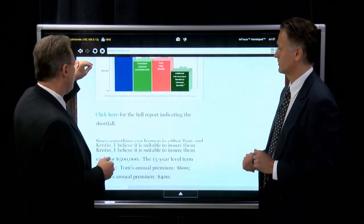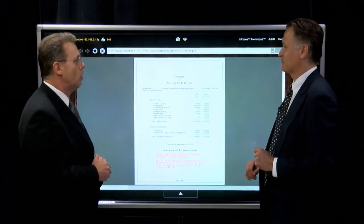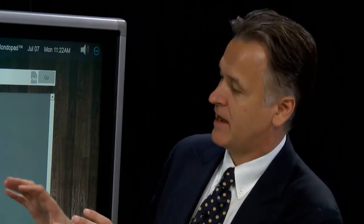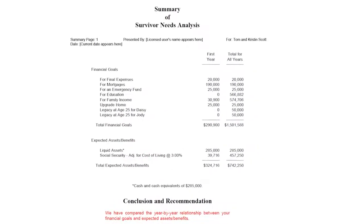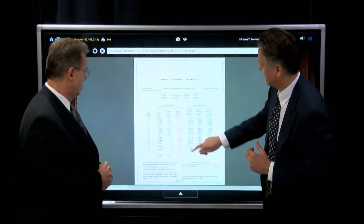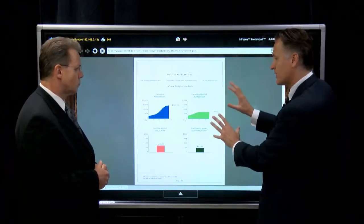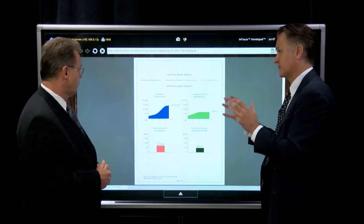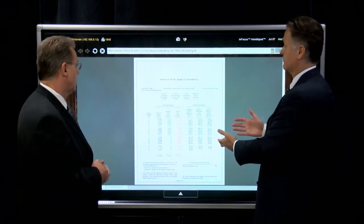Okay. Now, I noticed you have a little report here I want to go to because it's kind of interesting. Walk me through this, because this, I think, is worth its weight in gold. Yeah, what we just saw is the summary graph that's produced by InsMark's Survivor Needs Analysis calculator in the InsMark system. And this is the actual data, numbers, presentation pages that actually show you. Here we're plugging in the first year total for all years, and then ultimately it produces the graphic that we looked at. This is really where you plug everything in, and it actually does all the calculations. And this is where we calculated that they needed $500,000 of death benefit to fund all of those different needs. And this is all within the same software system that we're talking about. This is all in the InsMark system, that's right.